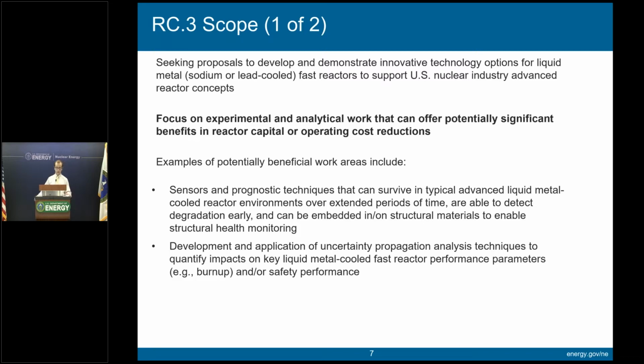I'd like to specifically point out that we are looking to enhance existing technologies or utilize technologies already available that can be utilized for advanced fast reactors to support commercial concepts. We are not necessarily looking for new innovative reactor concepts within the scope of this call. We are looking to focus on technologies or analytical and experimental capabilities to validate these technologies for potential deployment in the marketplace. As I stated, we're focusing on experimental analytical work that can offer potentially significant benefits to reducing reactor capital or operating costs. And I provided several examples, which I'll go through in a moment.